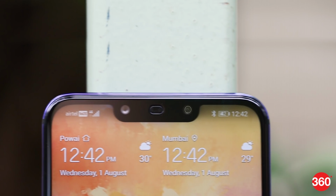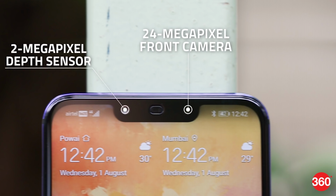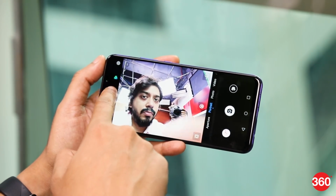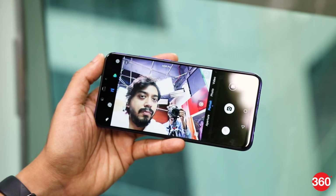The Nova 3 also has a 24 megapixel selfie camera along with a 2 megapixel sensor for depth data. The AI feature works for selfies too, and portrait mode is once again handled decently well. One cool feature that's exclusive to the selfie camera is the HDR Pro toggle. This prevents bright backgrounds from looking overexposed, and it works really well too. The front camera also shoots 1080p video at 60 fps. The cinematic portrait mode lets you shoot stills with a 21:9 aspect ratio, but without AI enhancements.